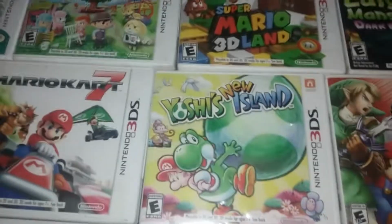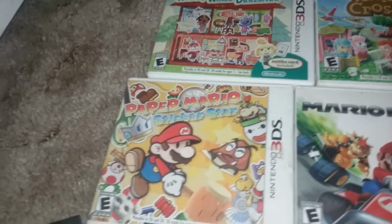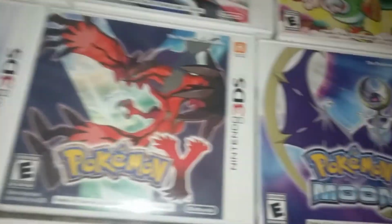Yoshi's New Island. That game, I didn't really like it too much. Mario Kart 7, Sticker Star. The only good thing that was appealing in this game was the stickers. Lego City Undercover, The Chase Begins. Pokemon Y, Sun and Moon.